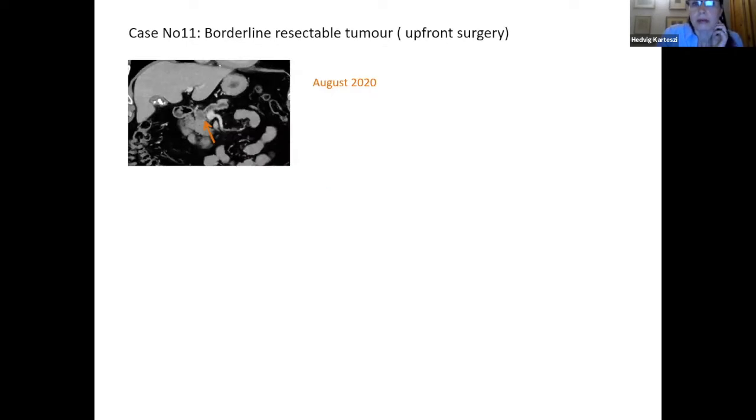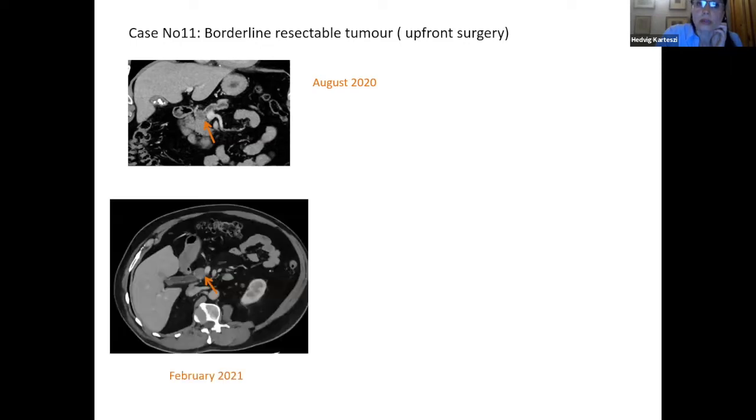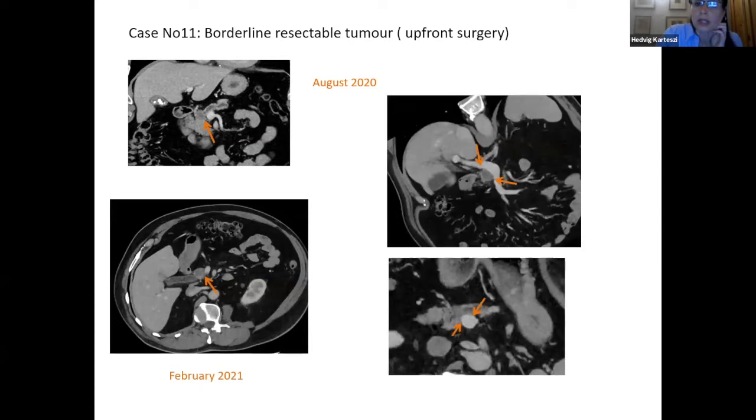I think sometimes our decision at MDT is biased by unfortunate circumstances. This small operable tumor was not picked up at the time of first presentation. It was very small, so it was diagnosed 6 months later when the patient became mildly jaundiced. Strictly speaking, this is a borderline resectable tumor.